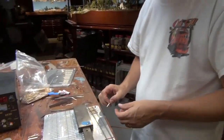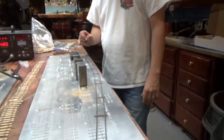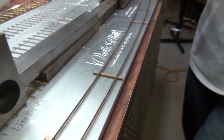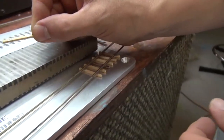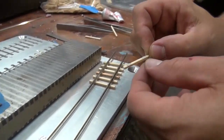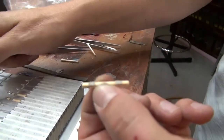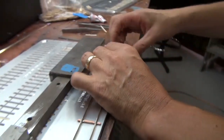Jeff, what are you doing now? Well, now I'm putting the ties onto our custom curved straight track. So you've got it all soldered together with the PC ties, and now you're putting in the wood ties where you had it marked on the rail, the spacings? Yes, and the little black lines. And these have got all of the tie plates on them, which we used the template to put on correctly. So now you put the tie plate on and it gauges.